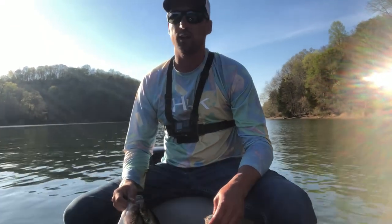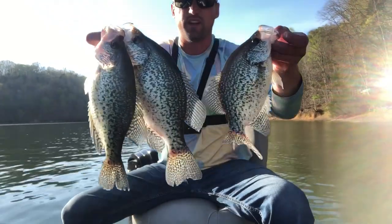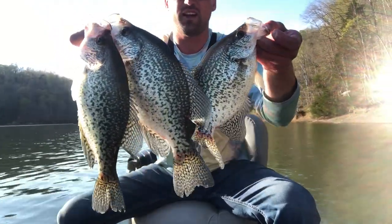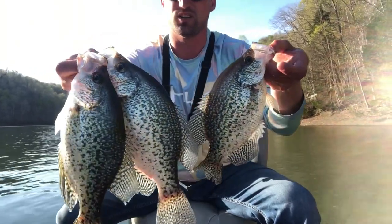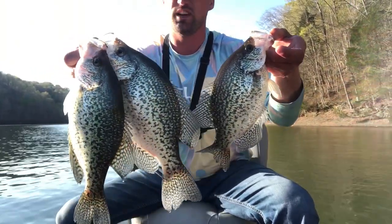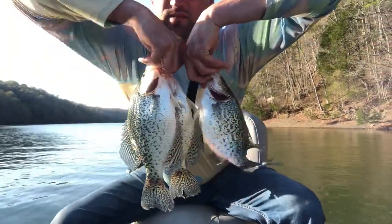We found where they're at. We found what jigs they like. And we found the fish, man. We got a couple of them, pound and a half, over a pound. These are all big slabs, man. These black fish are all great down here. If you ain't ever been to Dale Hollow, I highly recommend you get down here and make the trip.